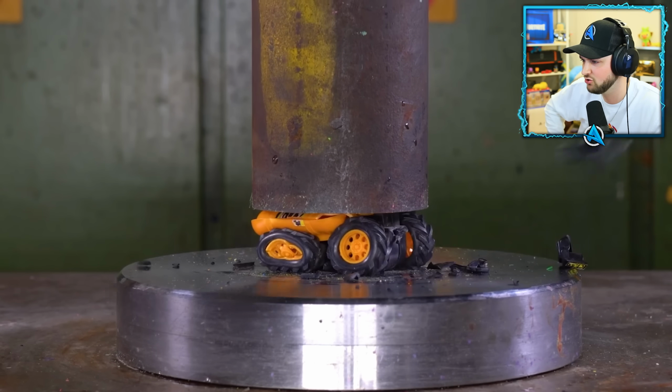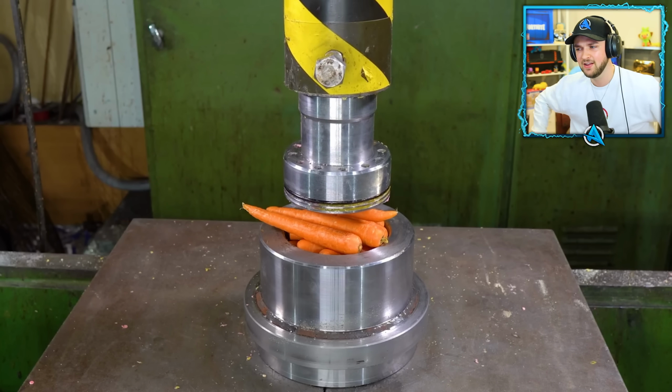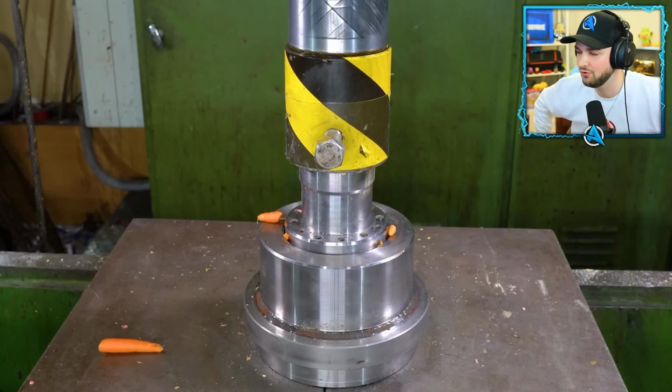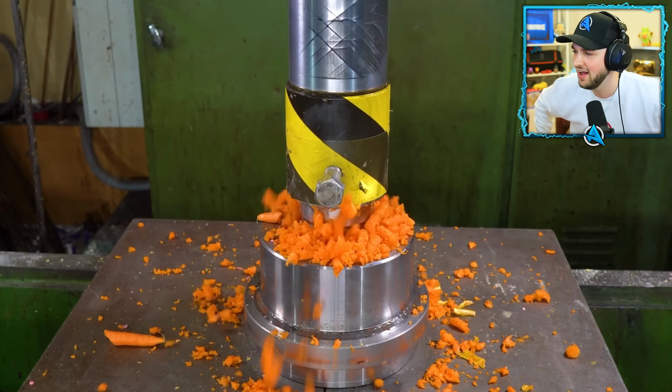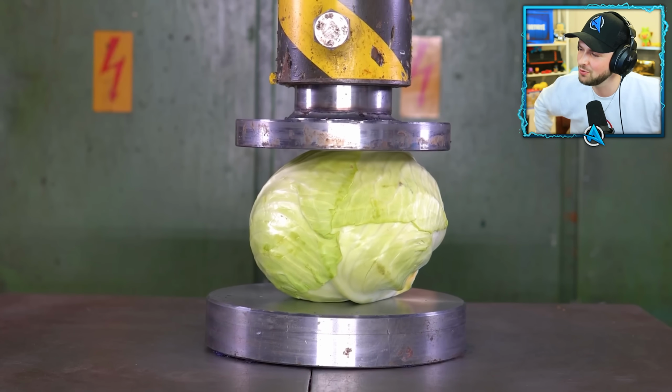Oh, JCB, giant digger. Crushed into the ground. Oh, okay. You know what? We've got lime juice to order. We've got some carrot soup as well, fresh from the hydraulic press. Actually, it's more like carrot pieces. Soup, not quite so much.